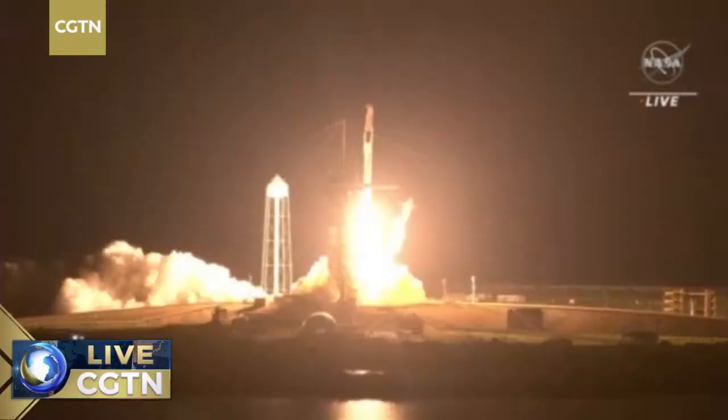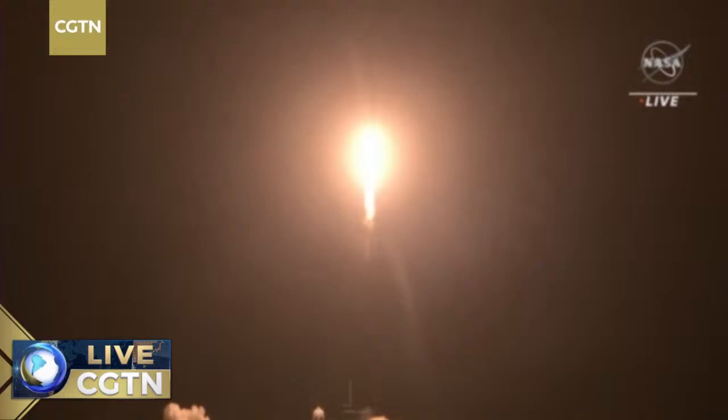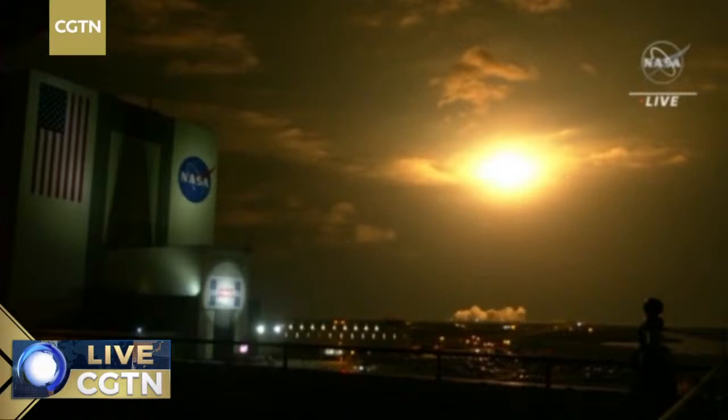Copy, 1 Alpha. Endeavour launches once again. Four astronauts from three countries on Crew-2, now making their way to the one and only International Space Station. Vehicle is pitching downrange. 9 Merlin engines on the first stage providing 1.7 million pounds of thrust. Hearing good calls on first stage performance so far.